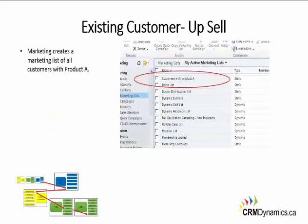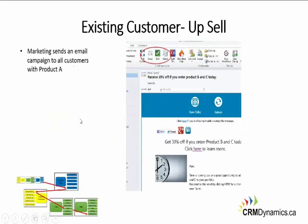Then marketing uses the tool inside of CRM to create a marketing list. I've just called it customers with product A. So that list that was sitting in my database is now a list of customers' names and email addresses that I know have that product. So I take that email that I've created and I send it. I click the send button and the email gets distributed to all those people that have product A.